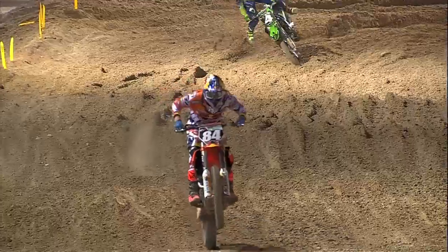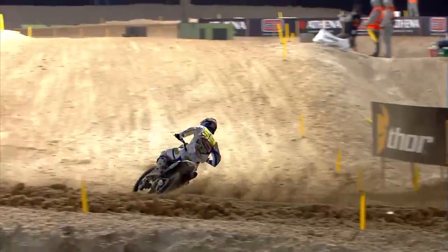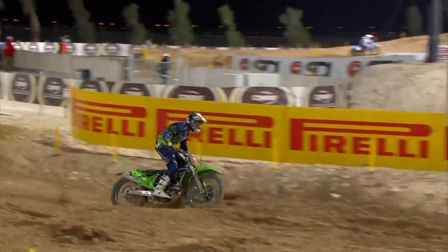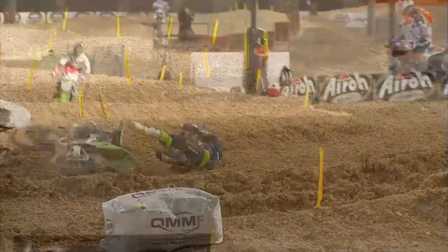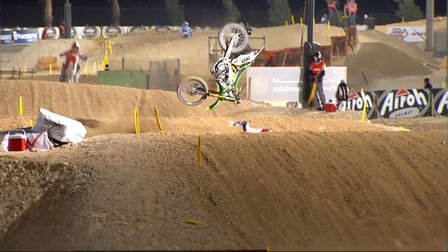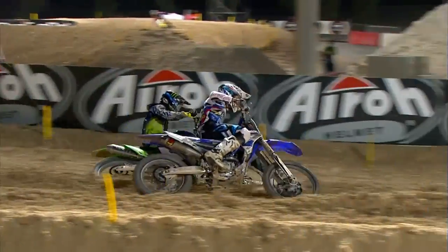But Jeffrey Hurlings was starting to pull away, and as he was closed down by Ferrandis, that mistake cost him any chance of a possible race victory and maybe overall Grand Prix victory as well. His teammate didn't fare much better, lost the back end going into the wave section. He went down, and a Kawasaki rider in the form of Max Anstey also bit the dust hard, and he was very lucky to be able to get up and walk away from that one.